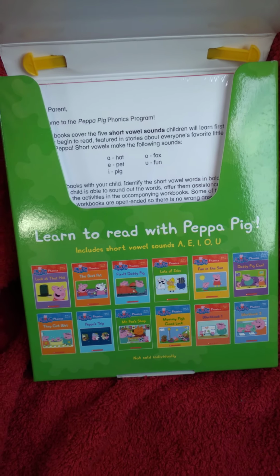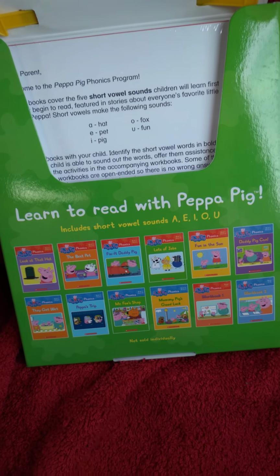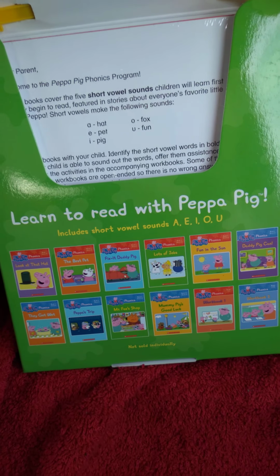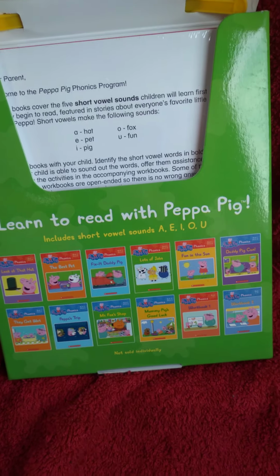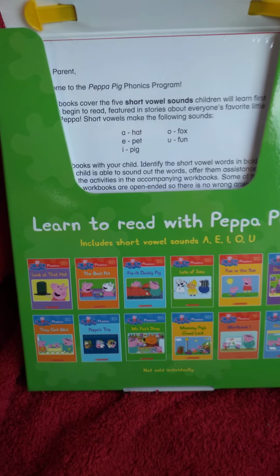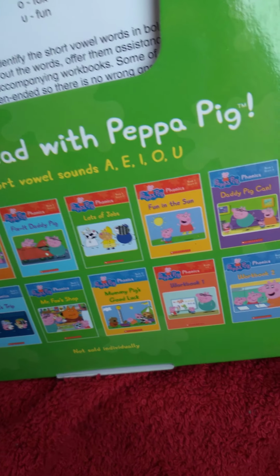Hello? Hi. Hello. So today we're learning Peppa Pig. Hi, beautiful girl. It says, hi. Hi, hi, hi. So Peppa Pig, and then it's saying, hi, Mom. Hi!